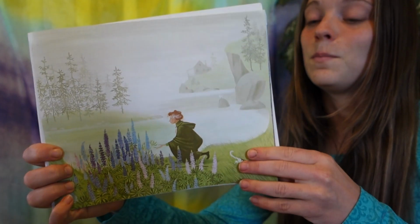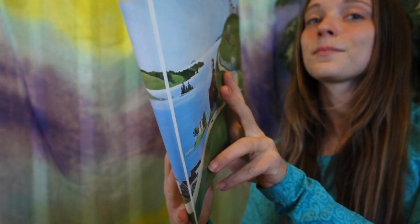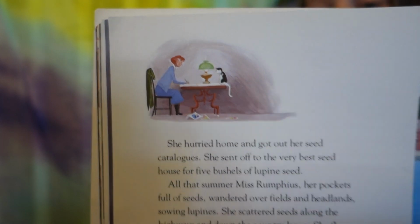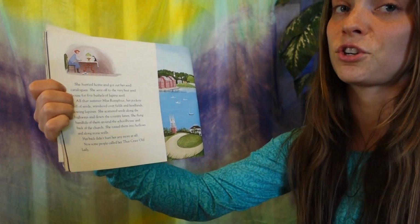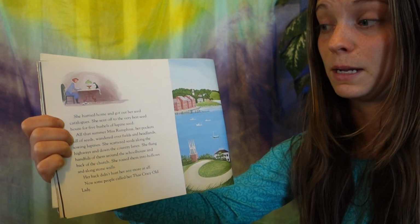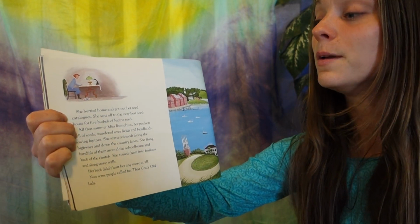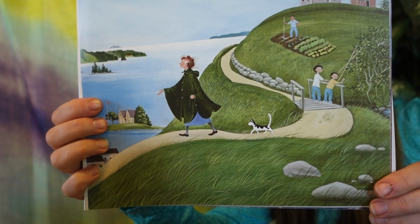And then Mrs. Rumphius had a wonderful idea. She hurried home and got out her seed catalog and ordered 5 bushels, which is a lot of big bags, of lupin seeds. And all that summer long, Mrs. Rumphius walked around with her pockets full of lupin seeds.